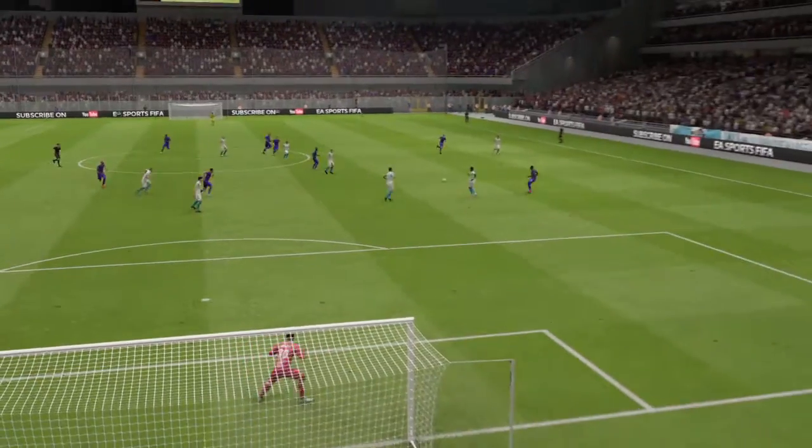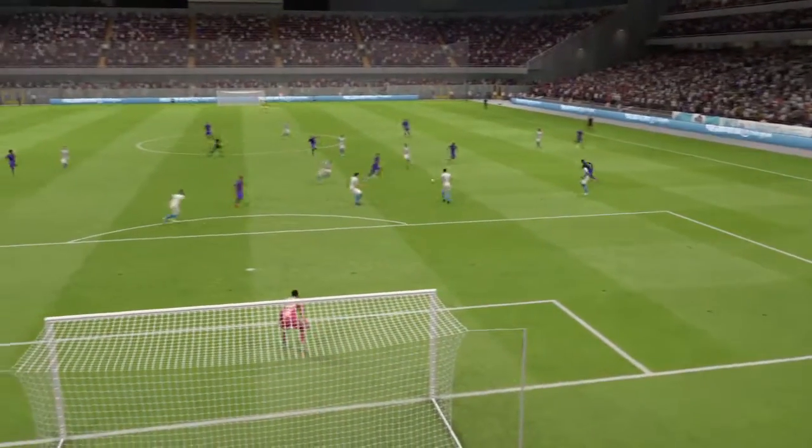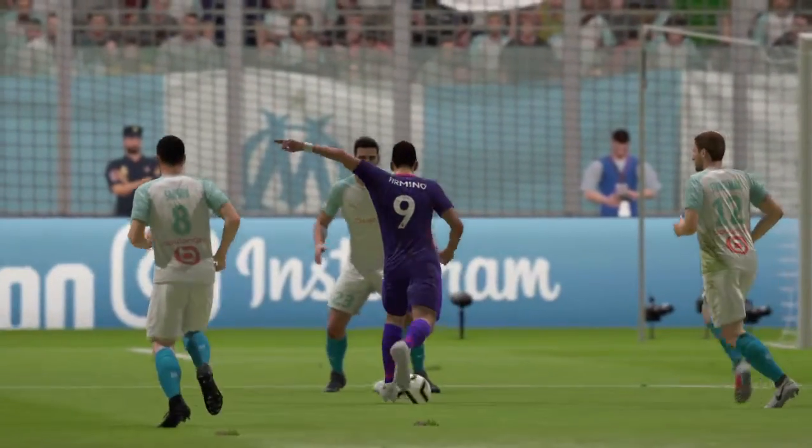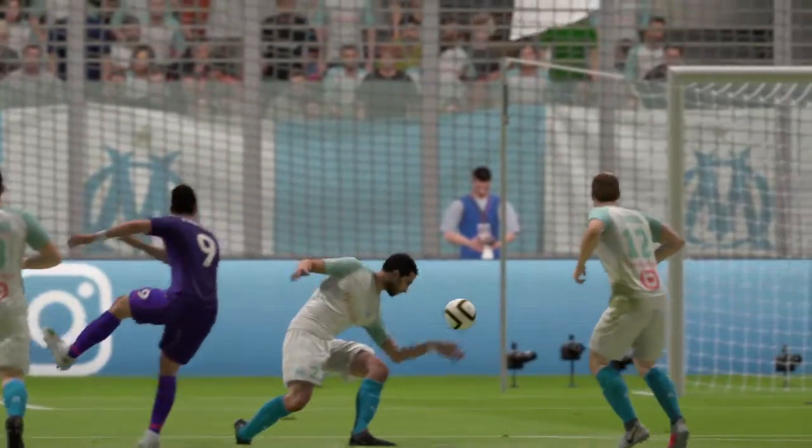He has absolutely battered that past the goalkeeper. Oh, he's really connected with that perfectly, and that's flown off his boot past the keeper. Miles out he was. It flew into the net from a long, long way out.